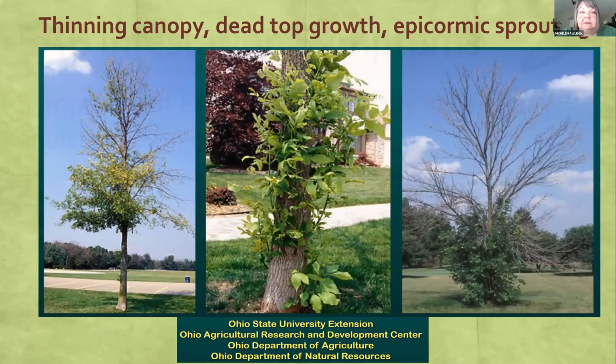So I have a series of pictures here. These are from Ohio State that show classic symptoms: the thinning canopy at the top, the epicormic sprouting there in the middle photo, just these random little shoots coming directly out of the trunk. And also there in the right-hand picture, no leaves at the top, but yet all this basal growth of epicormic sprouting.